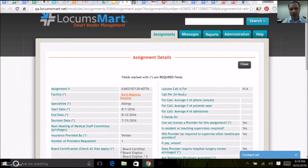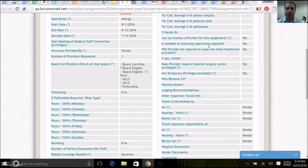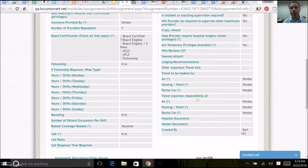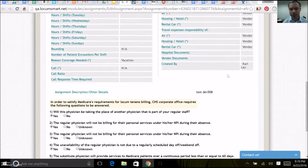Some other information that you will be able to see that the facility is requesting from the locums agency is call information, if they have entered that information, whether or not they are saying that the agencies can license providers for the assignment, whether or not surgery center or hospital privileges are required, whether or not temporary privileges are available, and also some travel and housing information for the assignment. Finally, you can see who the person is at the facility that created the assignment.